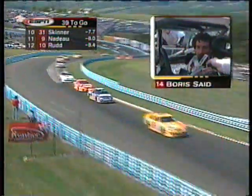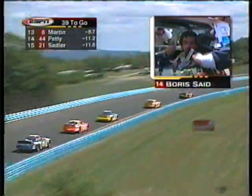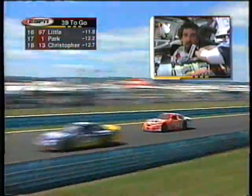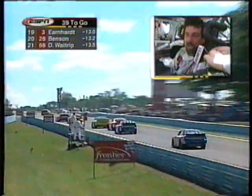And John Kernan is with Boris Said. Boris in the garage area, the crew checking out the car. Boris, what's wrong? I don't know. I'm not much of a mechanic, but this team, I can't say enough about it. We've got 11 full-time people at Irvan Civil Racing. They built and designed this car. We built our own motors with signature engines, and unfortunately, we have something in the drivetrain that caused a real bad vibration, and it's too bad.